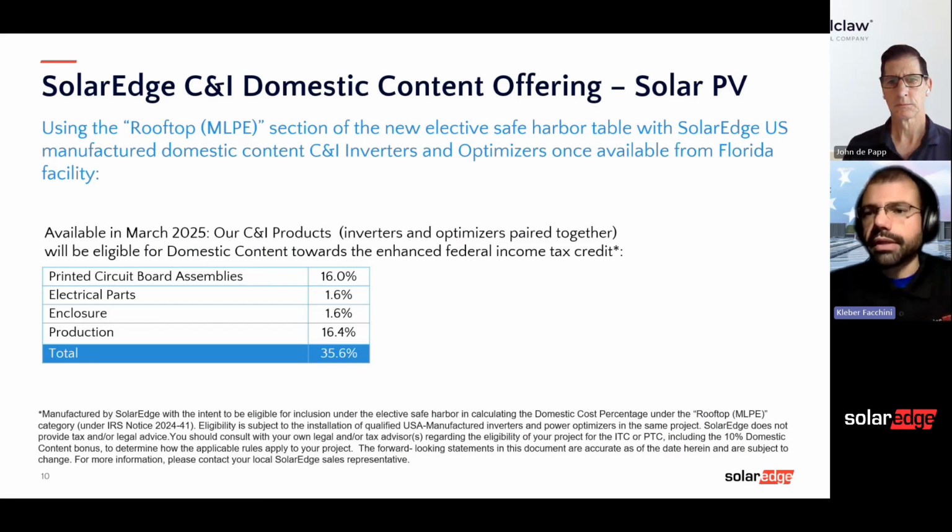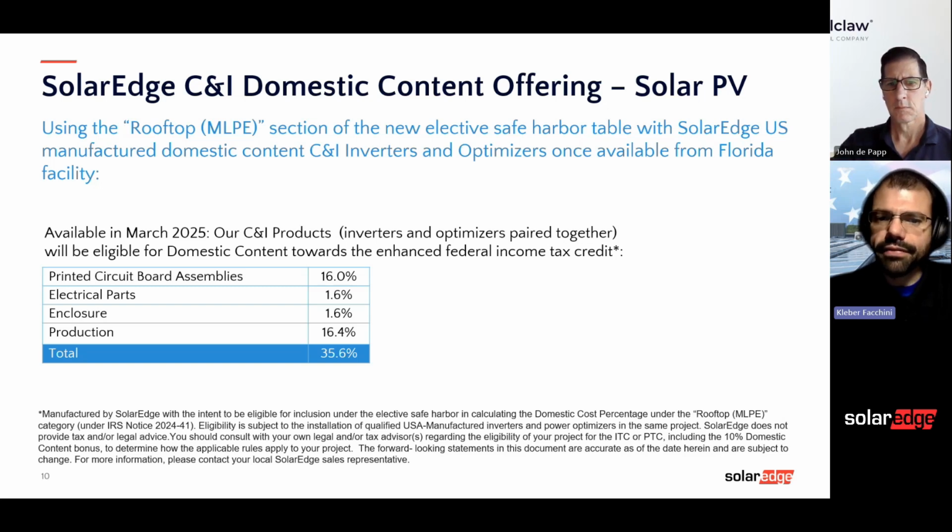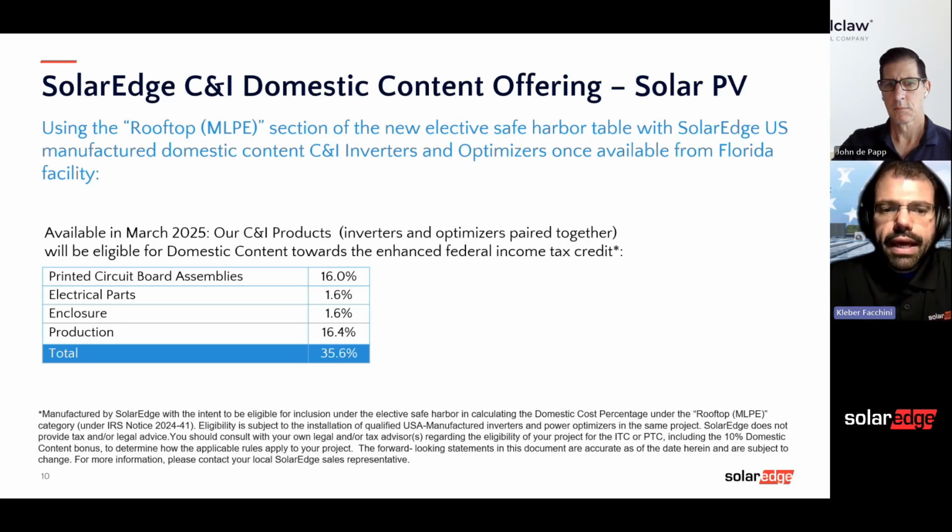So now let's do a quick look at SolarEdge products before I pass to John. This is what we're planning to offer starting March 2025. Our C&I inverters and optimizers being manufactured in Tampa, Florida, will have enough domestic content to contribute 35.6% towards the domestic content calculation for a project when using the elective safe harbor table, the rooftop MLP category that we showed previously. This is very important as our products will help owners and developers achieve the maximum benefits they can get when building or developing a rooftop project.